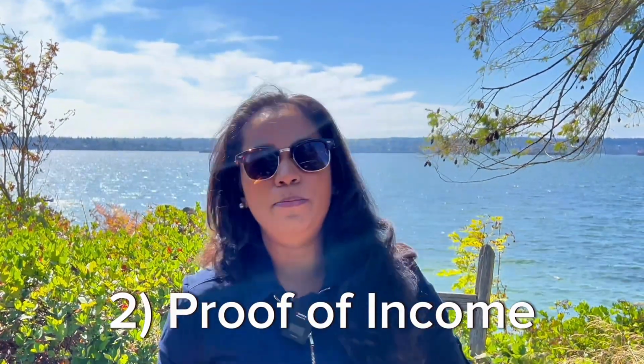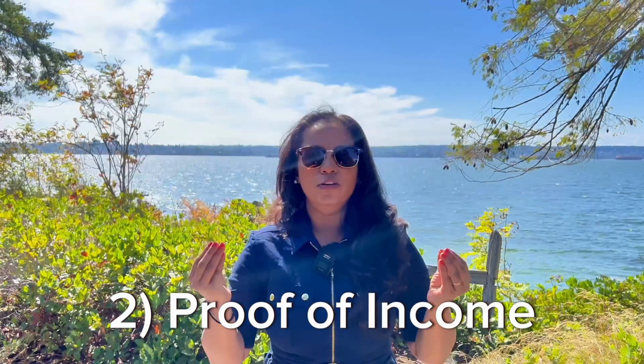So point number 2 is proof of income. Any bank or lender, in order for them to grant you a mortgage or a loan, would ask you what exactly is your income, how do you pay your bills, what is the source of your income. So you need to be a full-time employee in a company where you have passed probation, you have finished your 3 months, and you can get a letter of employment showing when you started, what you're earning, and that you are a full-time person, with your job title and everything. That's all we need as an employment letter.